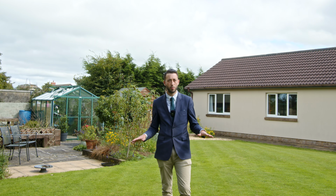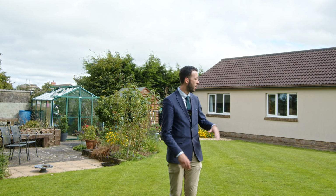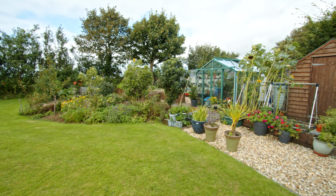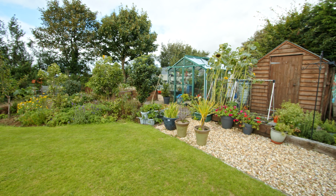So to the outside of the Gables, I'm on a large rear garden here, spacious, levelled lawn, bordered by a mixture of hard standing and this beautiful gardener's paradise behind me, where you can grow all of your fruits and veg throughout all of the year.